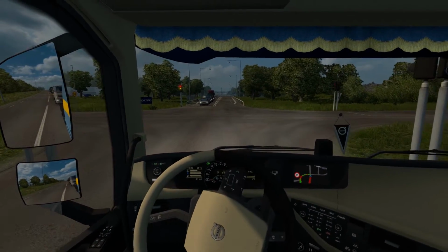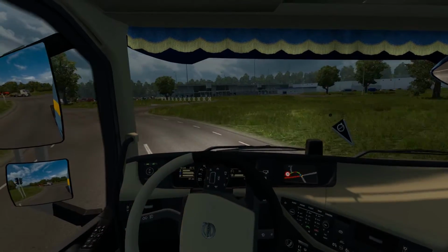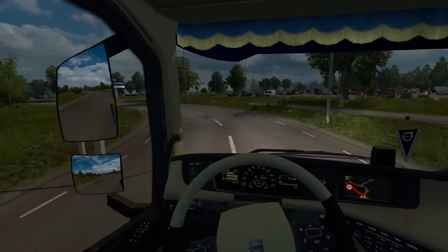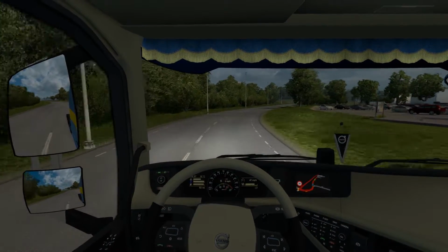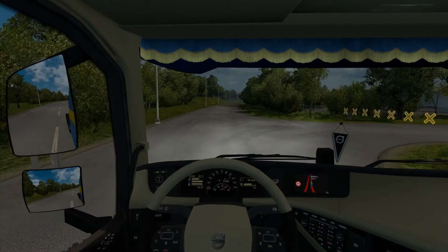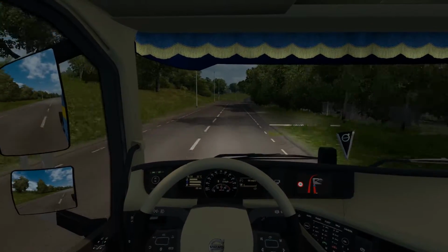Right, let's get away. Come on. Power, please. Right, it's probably best to start off in 4th, I've realised. Yeah, here we are. Volvo headquarters. Gotta get this trailer quickly before it expires. Don't want that to happen. This is a rather nice trailer as well. So quick, these things.